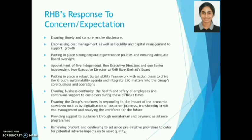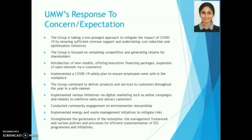On the other hand, a few of UMW's responses to concerns or expectations: the group is taking a two-pronged approach to mitigate the impact of COVID-19 by ensuring sufficient revenue support and undertaking cost reduction and optimization initiatives. Introduction of new models offering innovative financing packages, expansion of sales network via e-commerce. The group continued to deliver products and services to customers throughout the year in a safe manner. Implemented various initiatives via digital marketing such as online campaigns and rebates to reinforce sales and attract customers.